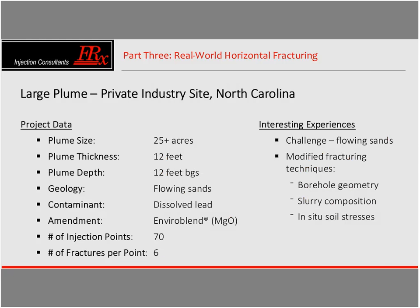So the solution that was chosen by our customers was a pH adjustment for fixation of the metals in the ground. And they chose a product called MGO. EnviroBlend is the product that we were putting in the ground. And the ground itself was composed of sand. These were grading fine to coarse sands with depth, but it was very shallow, only 12 to 25 feet or so.